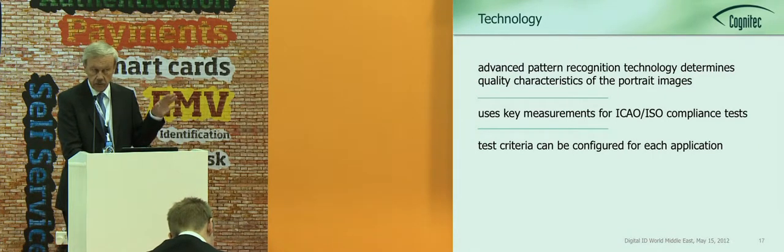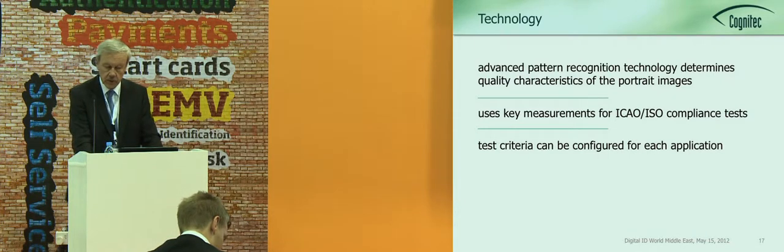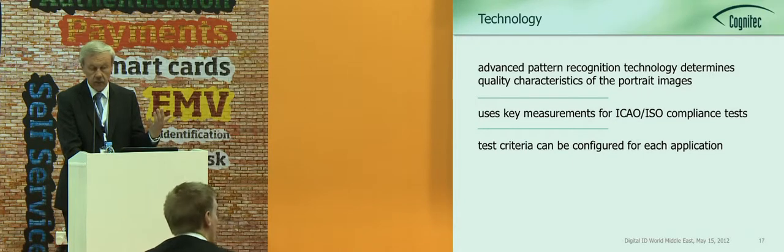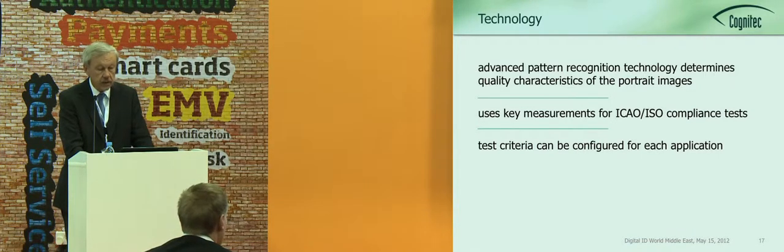The technology to check the quality of a photo is actually based on face recognition technology. It is not recognition in that sense, but of course we use pattern recognition technology to determine some of these quality metrics. Like we can check if on the photo the eyes are open, if the mouth is closed, if the person looks straight in the camera, or if it's a posed image. So this can be checked using very advanced pattern recognition algorithms.